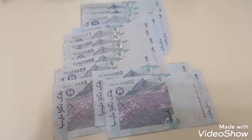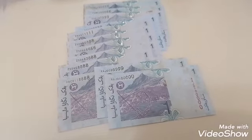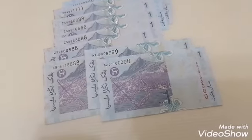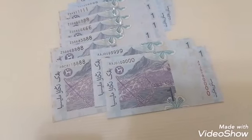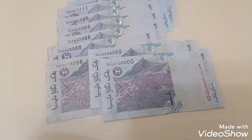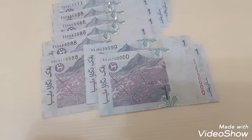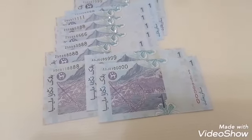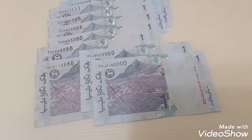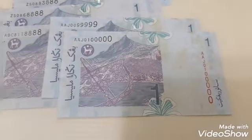All these are my own personal collections, and lately I found some of these fancy 1 ringgit notes because the common ones are quite common. So I try to get some fancy ones, since it's not so difficult to get, in terms of the serial number. This is all my collection that I kept for some time, and it turned oxidized. It's a bit yellowish, due to the age or probably environmental factors that cause this money to turn yellowish or stained.